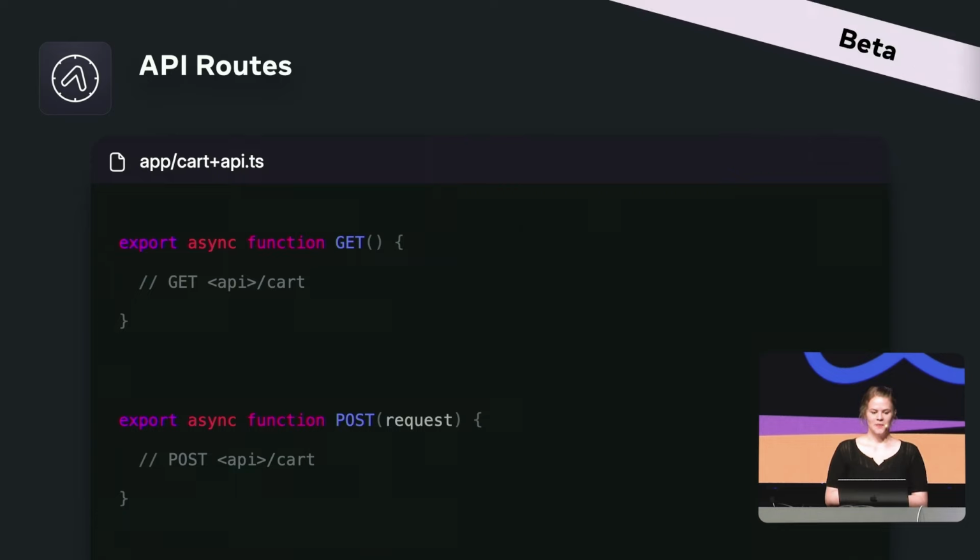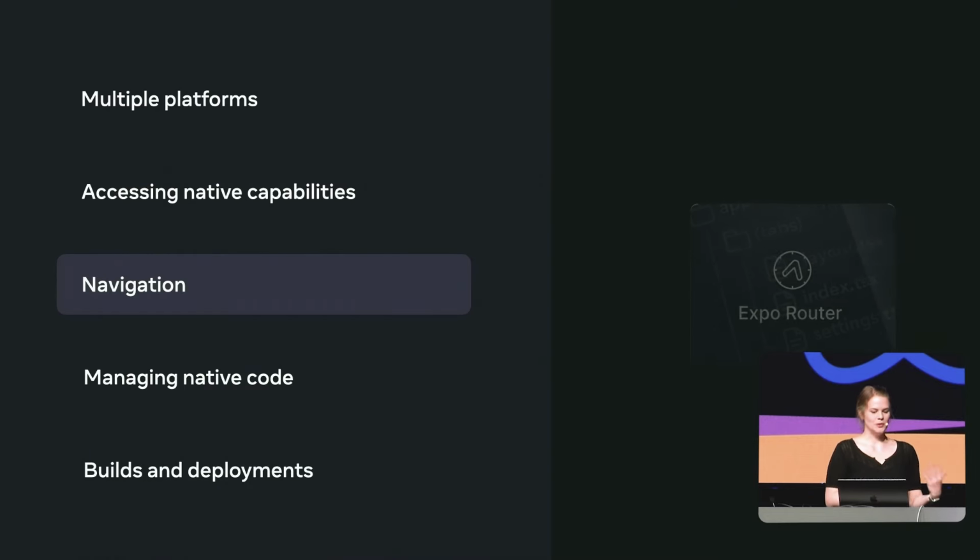Furthermore, we've recently added API routes to Expo Router. For React Native, this is beyond exciting, because for the first time ever, we have an easy way to write server-side code inside our React Native code base. So for navigation, you could use Expo Router. It provides a native navigation system that works beautifully on iOS, Android, and web, and tvOS.